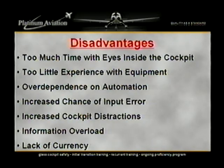And then lack of currency. We're going to get back to this in a little bit. Yeah, this is a big one. Not lack of currency as the FAA would require it, but lack of currency with being in the glass cockpit aircraft and flying these technically advanced airplanes a little more often than you normally would. If you normally just go out and get in a 172 or a steam gauge airplane and go fly on a Saturday and fly around with your friends or go over the beach and do that once a month, that's fine. If you take that type of flying and put it into a glass cockpit aircraft, you're really going to be going through all of the things that we've discussed on the disadvantages.